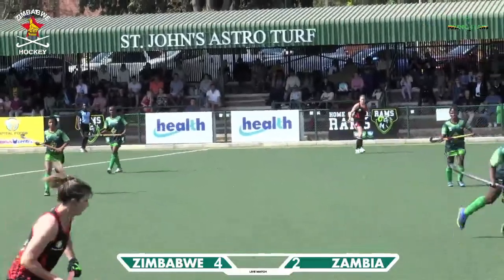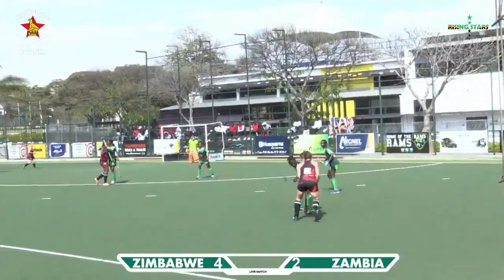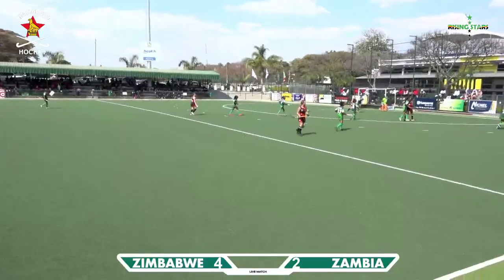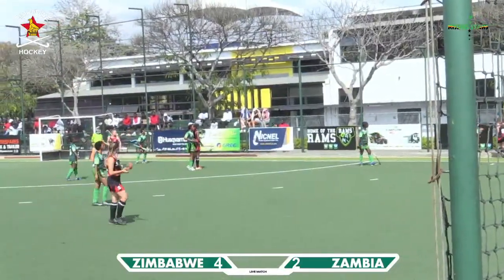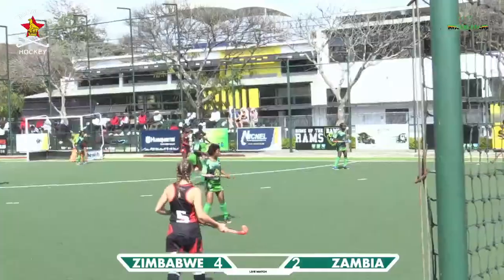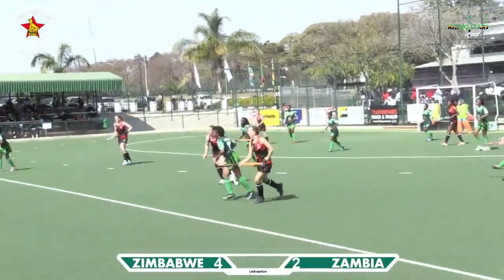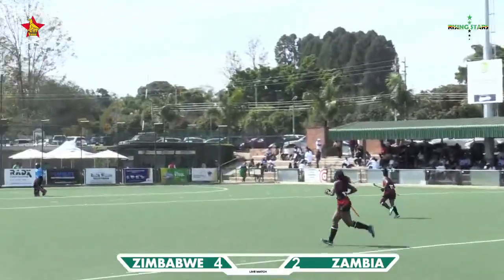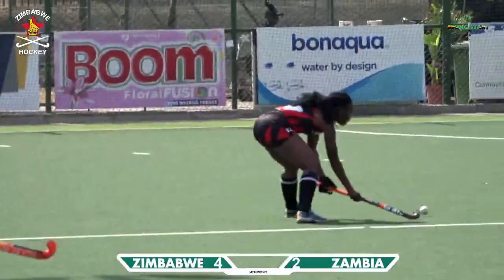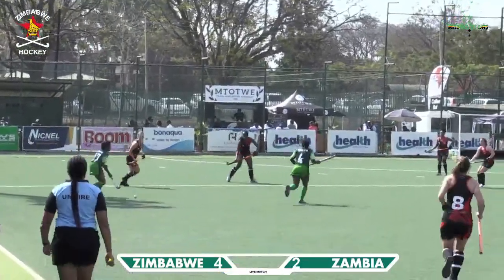Tries an overhead. Zimbabweans have it down on the line. Maria, five. Another foul by the Zambians. It's Zimbabwe ball in the 23. Great defense by the Zambians. Ball out on the sideline. Zambia ball.